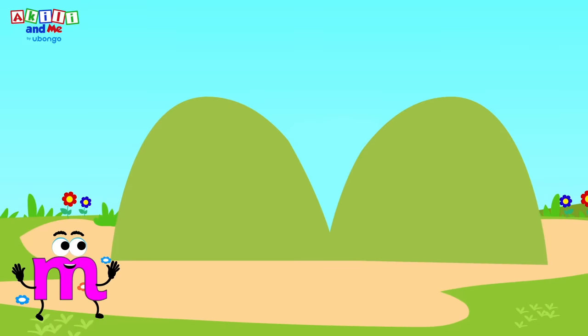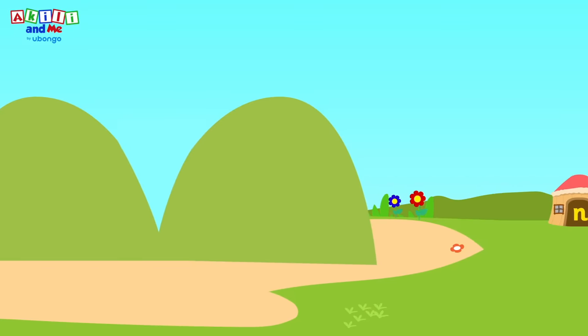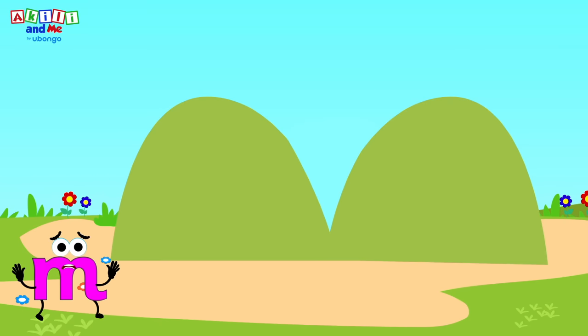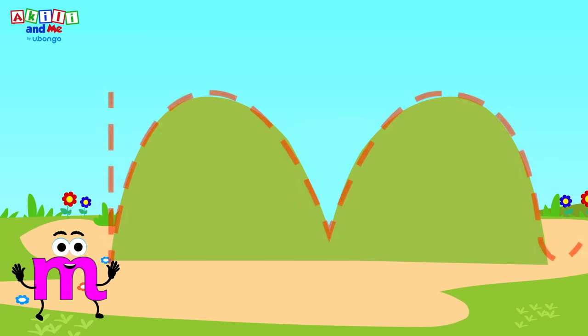There! Mama M's house is just over these hills. Oh my! What big hills! Kids, letter M needs your help. Let's show letter M the path over the hills.